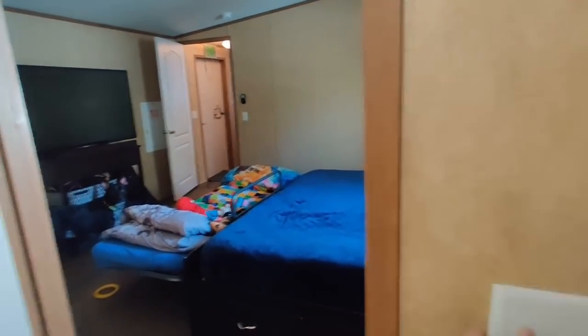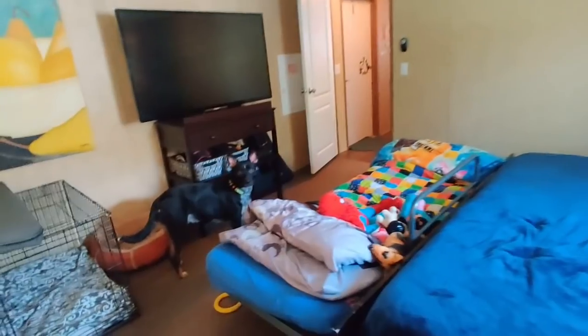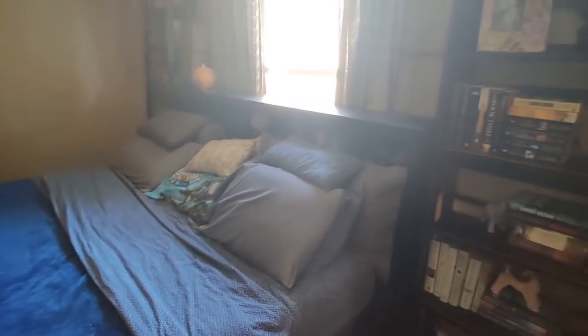Well, that's the tour of our little mobile home. It's cozy, it's homey, it's usually a mess, but it's home.